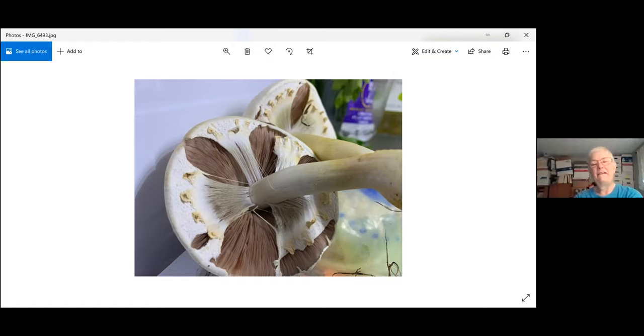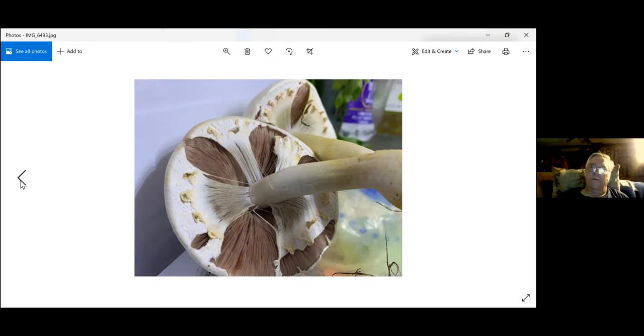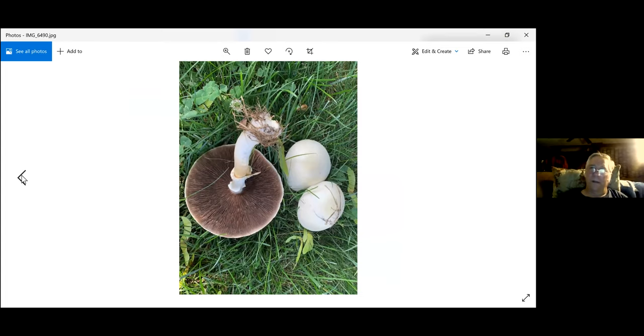One more thing before we move on. You can't really see it here, but Agaricus mushrooms have free gills. Other dark-spored mushrooms that might be confused with Agaricus, like Psathyrella, Candolleomyces, or Stropharia, have attached gills.